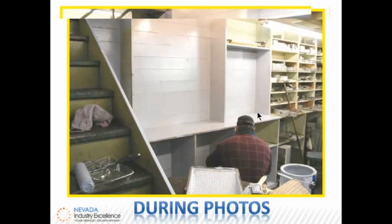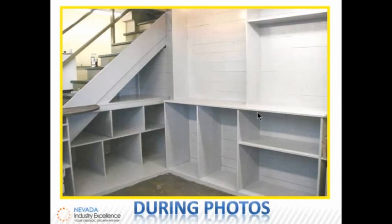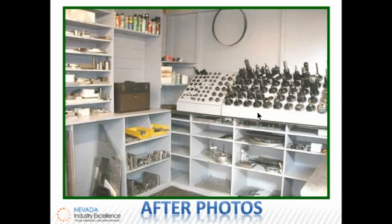And this time we painted it bright white, and now the area looks like this, more like a doctor's office than a machine shop. But everything is identified, everything's clean, and everything's in its place and labeled. So very much a contrast to the before picture.